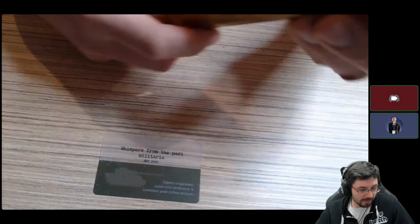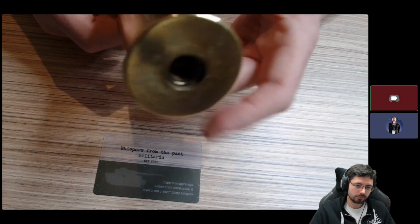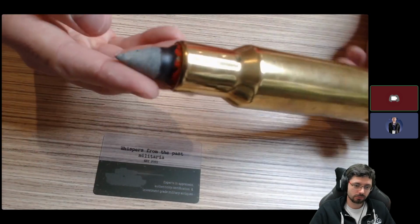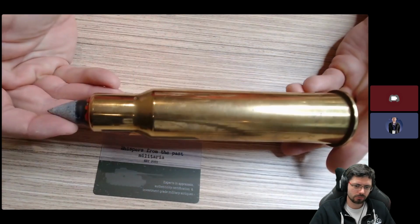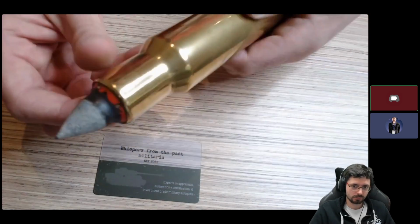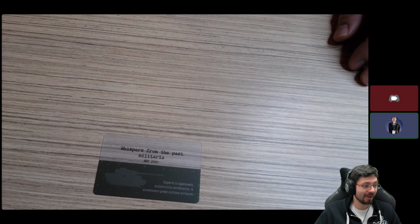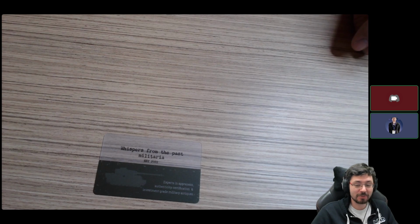It's still intact. So this is inert, which means that it's had the charge and the powder taken out of it, so it can't be fired. But yeah, other than that, it's in completely original condition. So I thought everybody would relate to it and love to see it. Why would a veteran bring back an anti-tank round? Why? Well, because it's cool, man. It's a piece of history, dude.